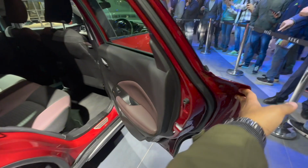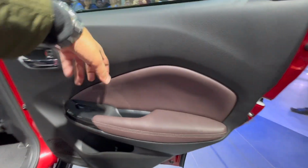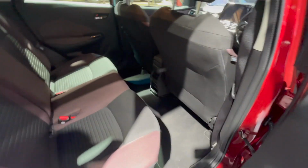The doors are still on the lighter side, which is kind of a disappointment. Now you get a completely plastic treatment. This is leather, which would be on the Alpha variant only, I think the topmost variant. Other than that, the complete door pads are plastic.